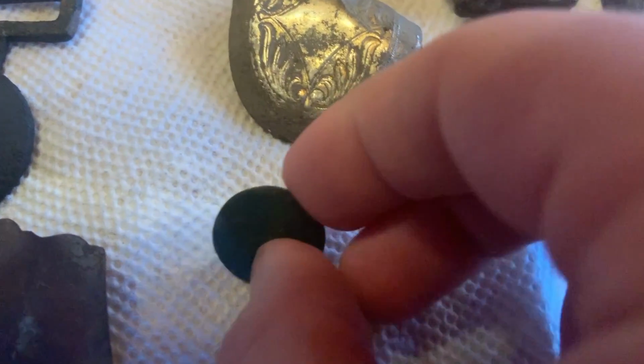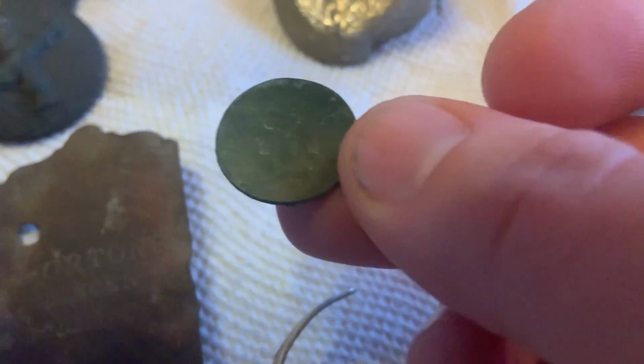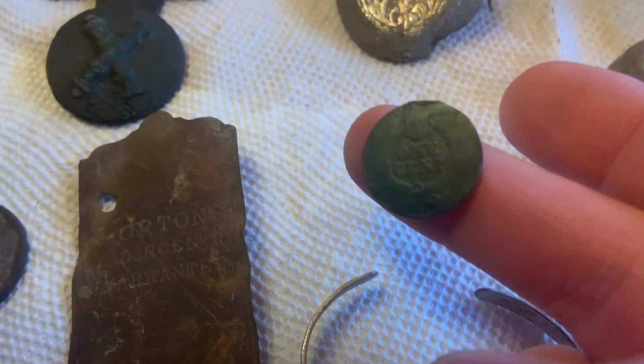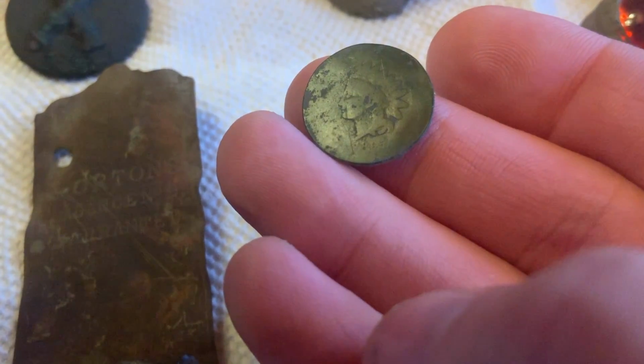I dug up another Indian head, and it was squashed. It was flattened and super thin, and it's super smooth, but I could make out the date on it, and it is an 1865. So this was also where the schoolhouse was at. Now down the road, he said there was a village at one time back in the mid 1860s. So that could be a potential hunting spot when I come back next time.